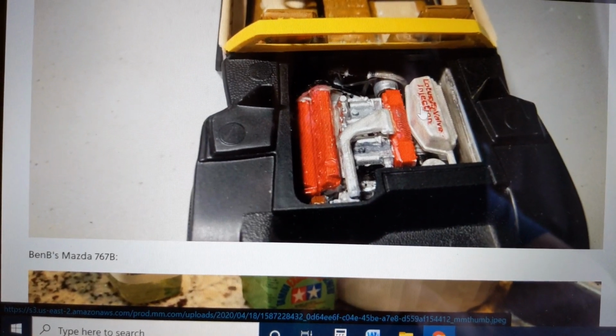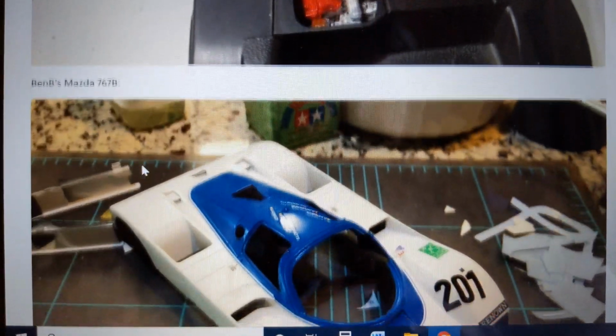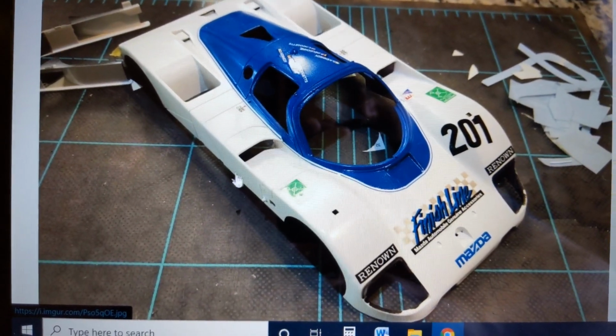All the little writing on the injection. Can't wait to see that one done. Hopefully he finishes it up for the next challenge. Ben B has been working on this Mazda 767B. Man, that just looks so good.